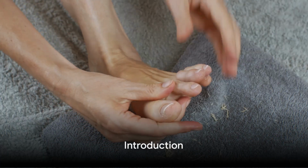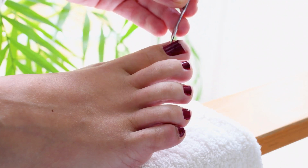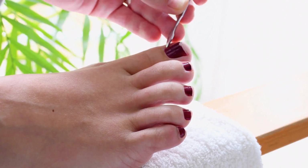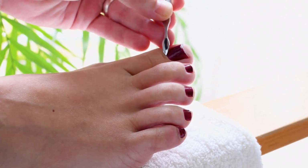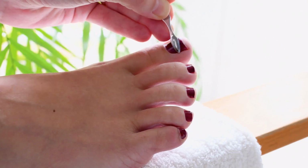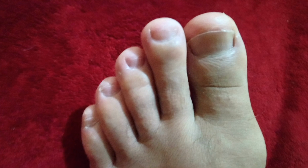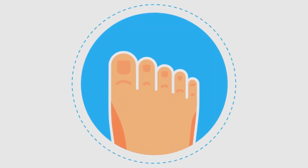Have you ever considered what your toes might be telling you about your health? It may seem unusual, but your toes can offer intriguing insights into your overall well-being. From the length of your toes to the health of your toenails, each aspect could be hinting at something deeper. Curious? It's fascinating how these small parts of our body can reflect our health in significant ways.